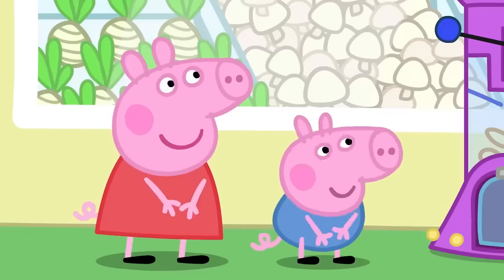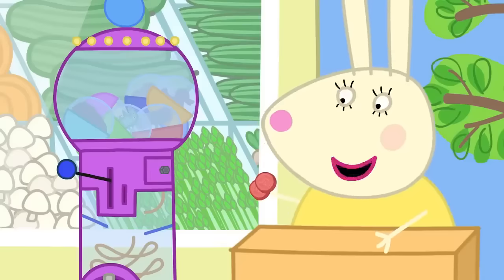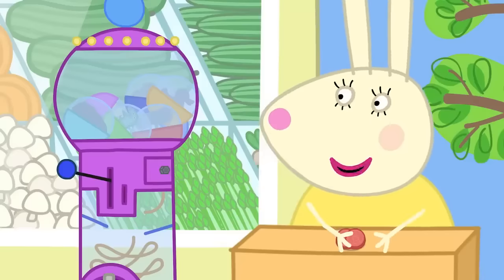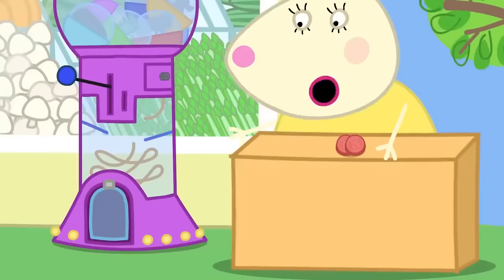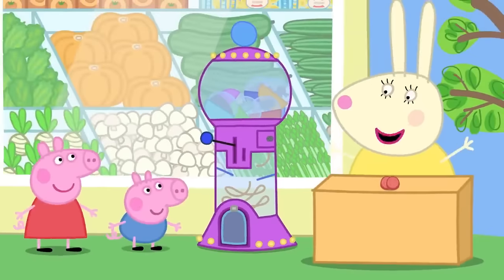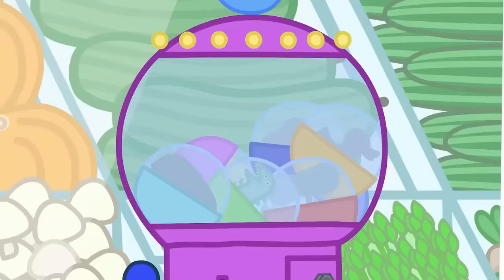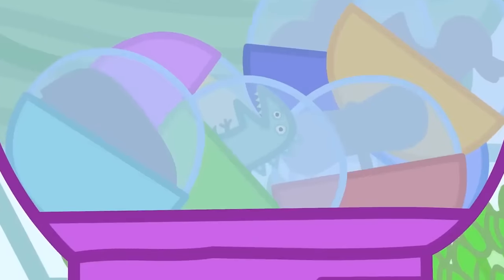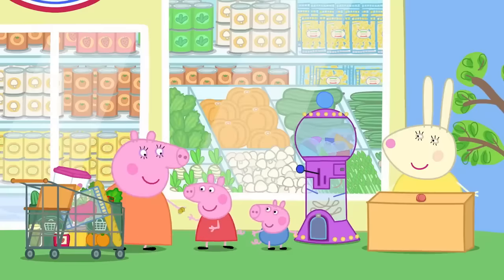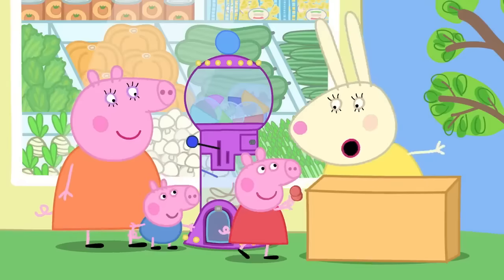Yes, please. How does it work, Miss Rabbit? You just buy a token and put it in the slot. Then a ball rolls all the way down to the bottom of the machine and there's a special surprise toy inside. Dinosaur! George would like to get a dinosaur toy. How fun! You can have one try each. Here you go. Yay!